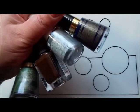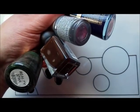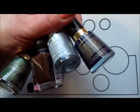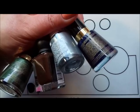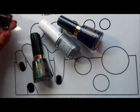Let me know what you think of Revlon. Are you a fan of this brand or not? And I've got a bit of a soft spot for Revlon, definitely. It feels to me like the old lady of nail polish brand, but they do some really good polishes sometimes.